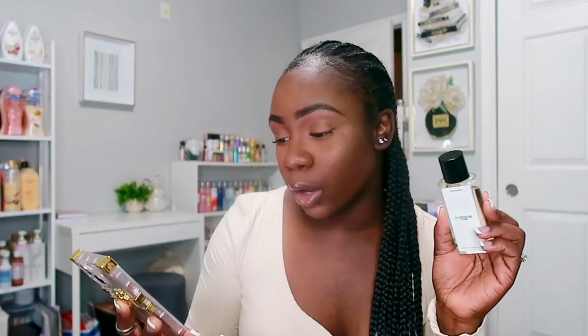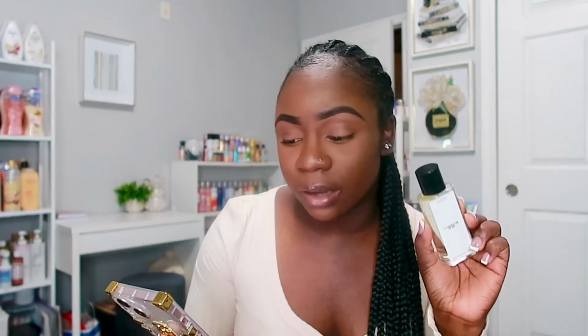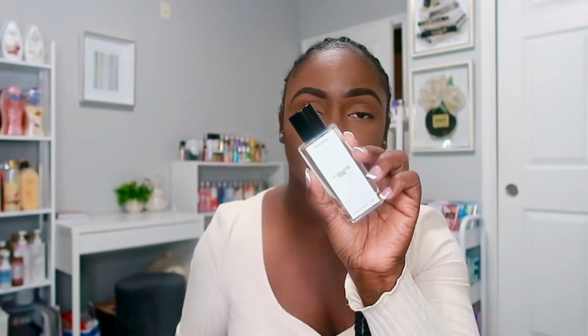This one has notes of ylang ylang, tuberose, and sandalwood. So this is like a pretty woody scent. If you love woody scents, you will love this particular scent here. And this one is a part of the collection with Jo Malone. So yes, definitely had to pick up this one. So good. I wore it today and it lasted on my skin for like hours.